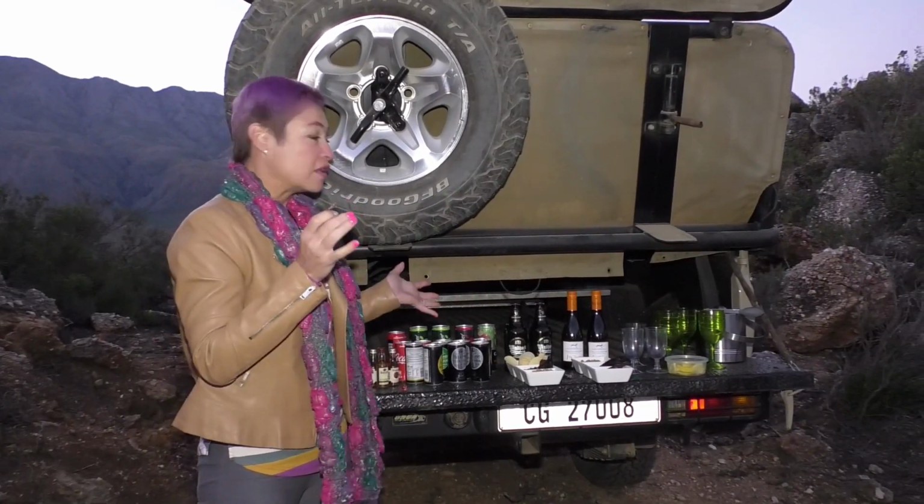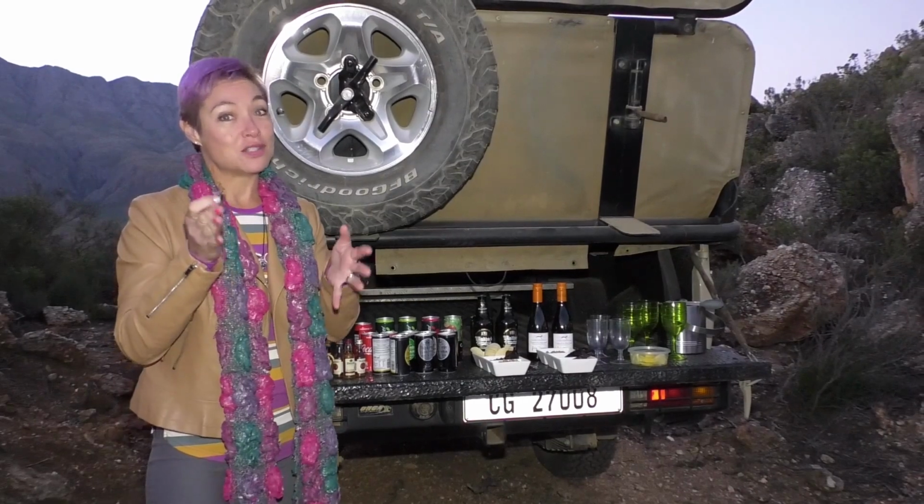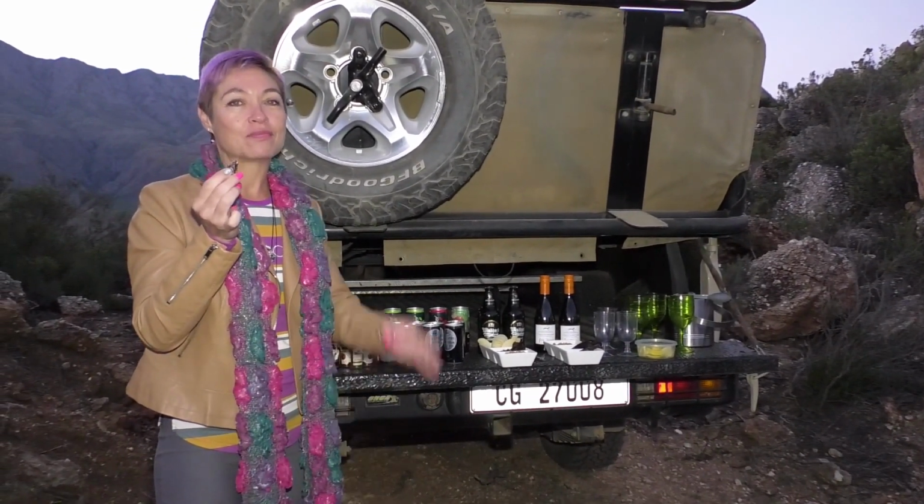Guys, this is how you want to be treated at your game reserve and on your game drive. I mean, look at the spread. Absolutely amazing. Top notch.